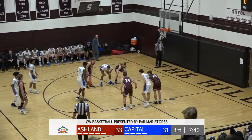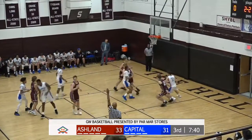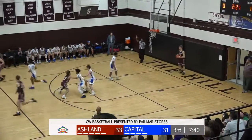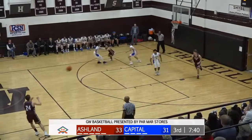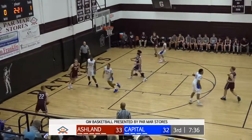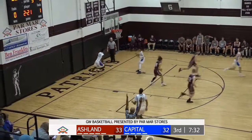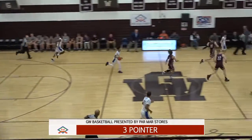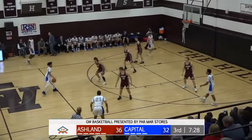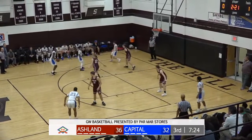And here comes the second one. It's up and it's money. Points 4 and 5 now. 33-32 with the basketball. Dribble drive, pass up top, and getting the extra bounce is going to be Justin Bradley. Give him 11 points. 36-32, 4-point lead now for Ashland.